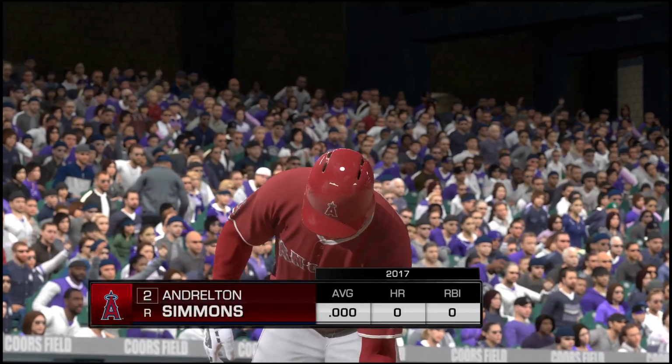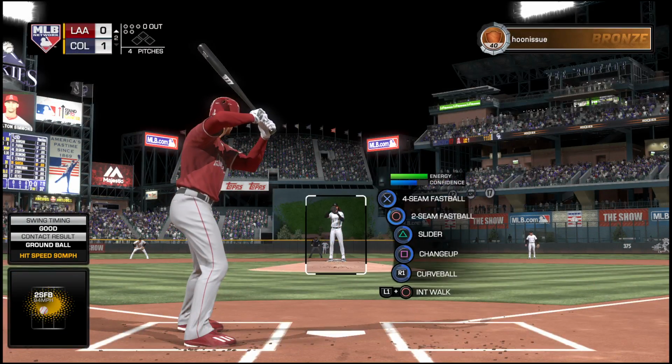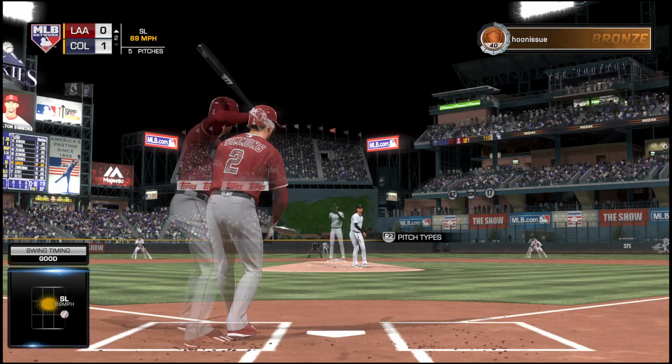In now is Andrelton Simmons. He'll start things out in the top half of the second. Shortstop, Andrelton Simmons. Here comes the first pitch. Swung on and missed for the first strike.